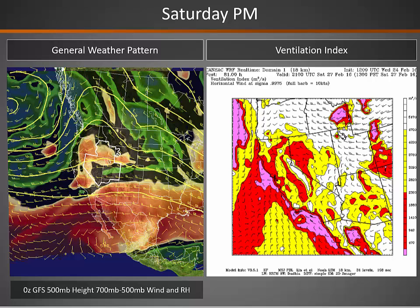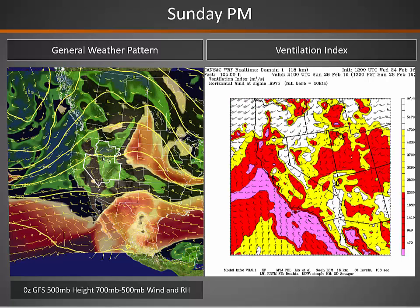Taking a bit further down the road towards Sunday, that high pressure shifts to our east. We start getting a trough of low pressure approaching. And if we look to the right, temporarily over Utah, we see a decrease in overall ventilation as that high pressure moves overhead, but we see improving conditions across parts of Nevada.